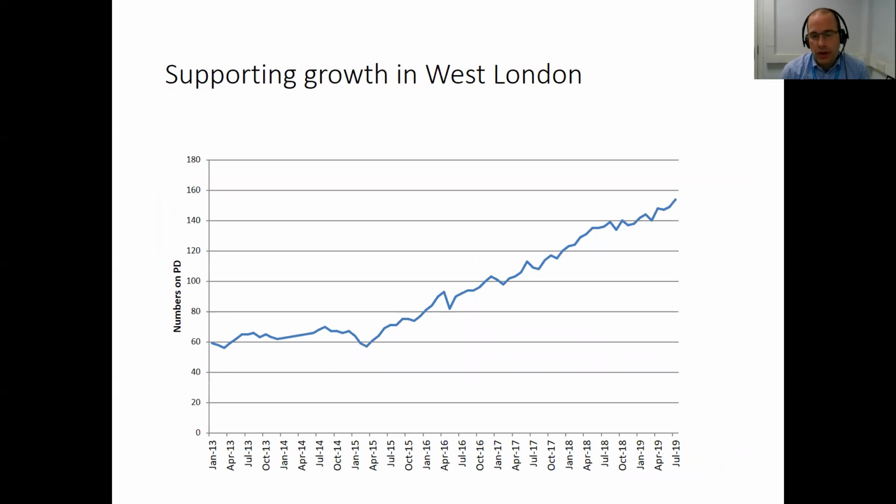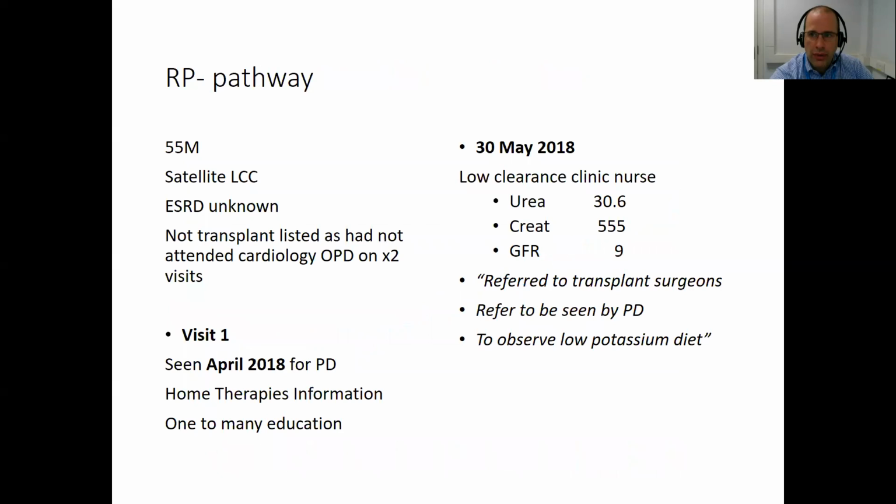Within West London, peritoneal dialysis historically had a very low take-up, and I'm going to use some of the cases and some of the experience that we've had locally to discuss how we've supported an ongoing and continued growth in peritoneal dialysis in the last 5 years. But I wanted to start by thinking about two patients. The first one is RP, and I hope these patients may be stories that you recognize from your own practice, and I want to use them to illustrate a point.